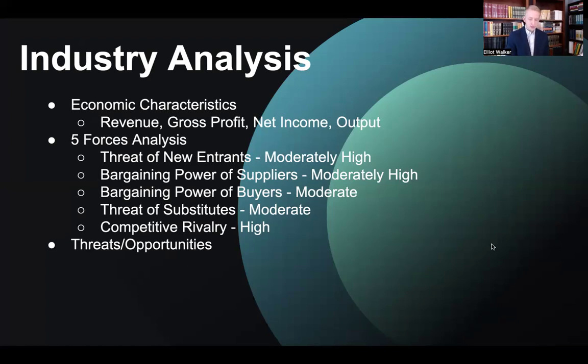Now, finally, let's look at some threats and opportunities in this industry. A few threats that come to mind would be the fact that there is intense rivalry, and also there is a significant threat of new entrants. Both of these together can cause firms in the industry to be pushed out in lieu of new firms entering and dominating the industry.